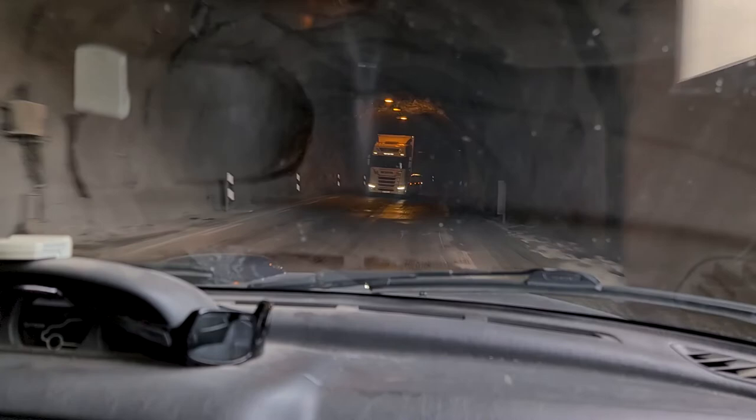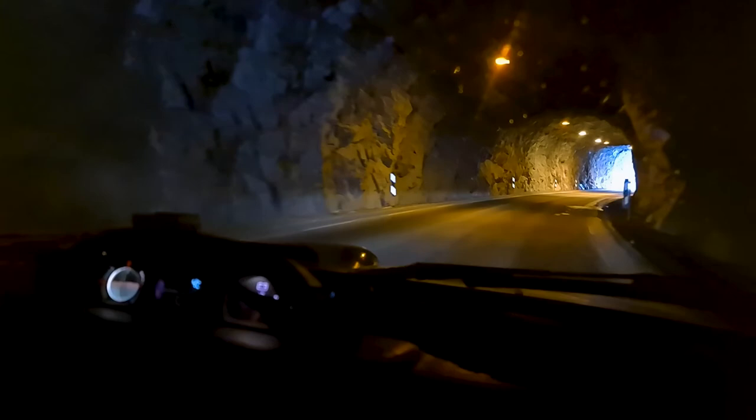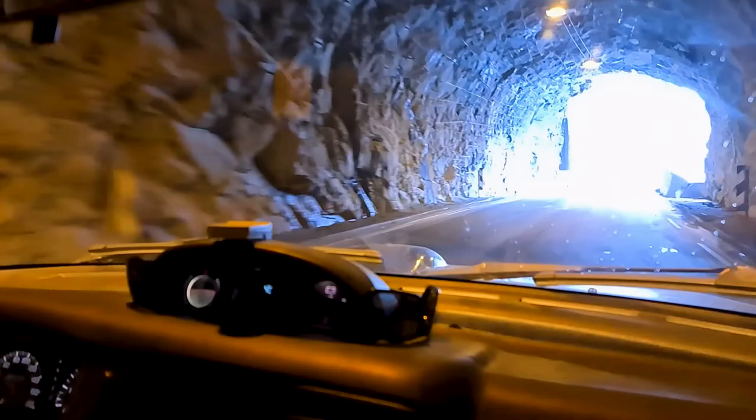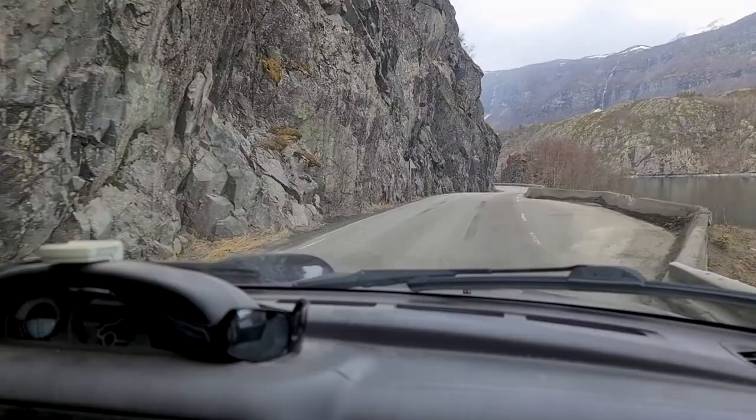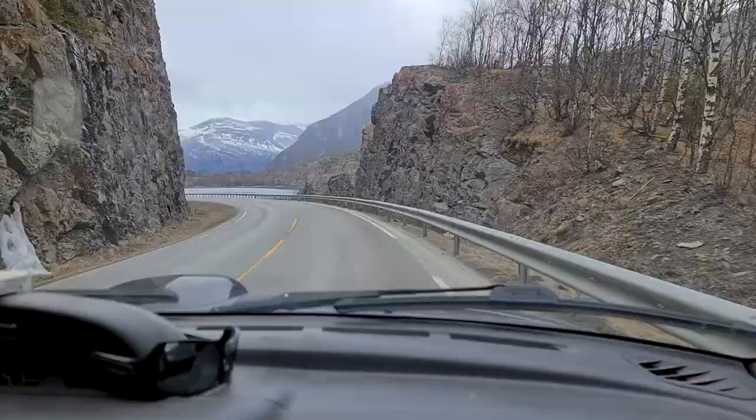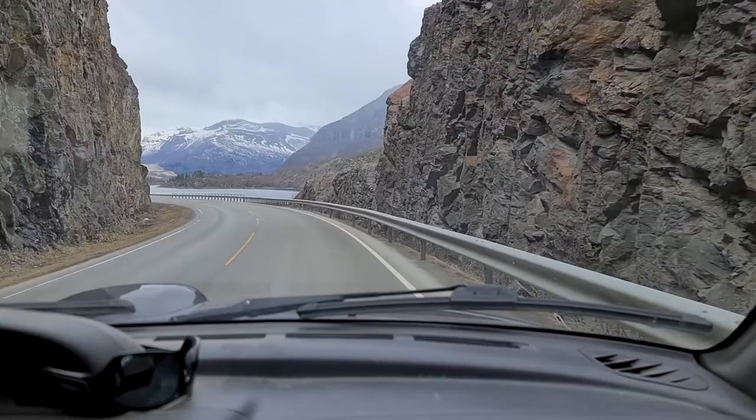Oh, it looks so tight in here. It is tight. And look at this road here. They sort of chiseled the road out from the mountain. So it's straight down to the lake here. Yeah. That's why they're making that new tunnel. Look at this. Oh, the landscape is so impressive.